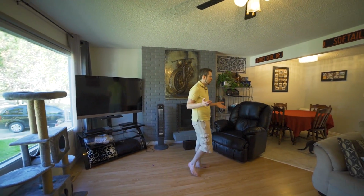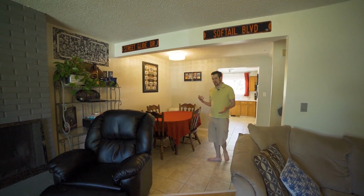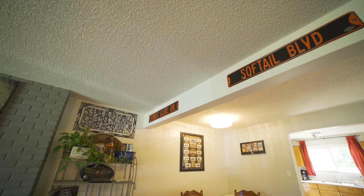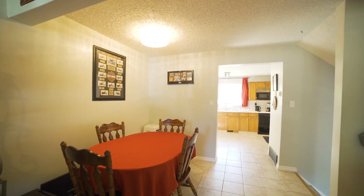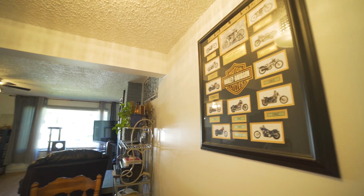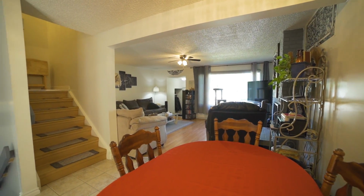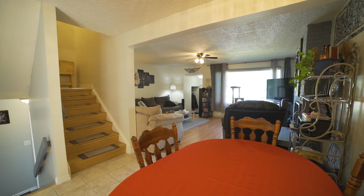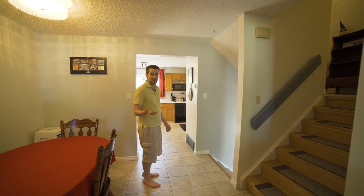From the living room, we basically go right into the dining area, which is the centerpiece of the house. In here, we've also got tile floors. You've got enough room for a 4 to 6 seater table here. And from the dining room, you can obviously easily get into the living room, going upstairs to the bedrooms, downstairs to the basement, or over here into the kitchen. So let's take a look at the kitchen next.